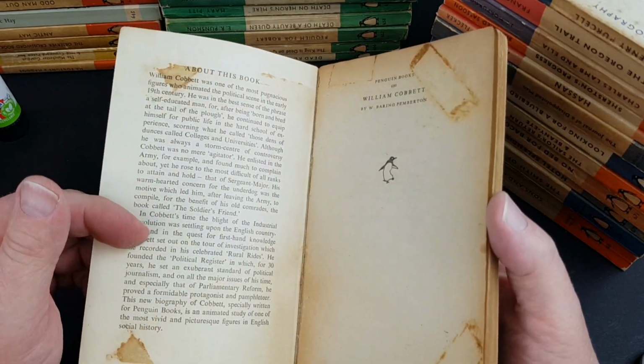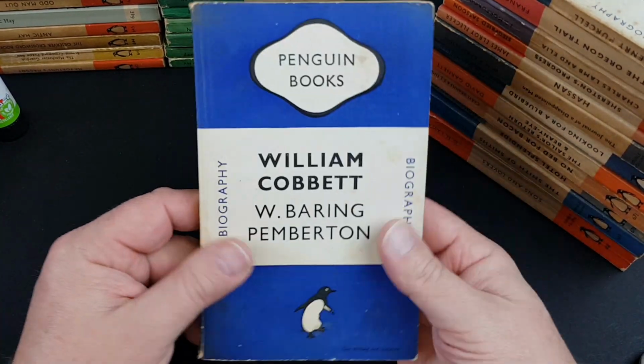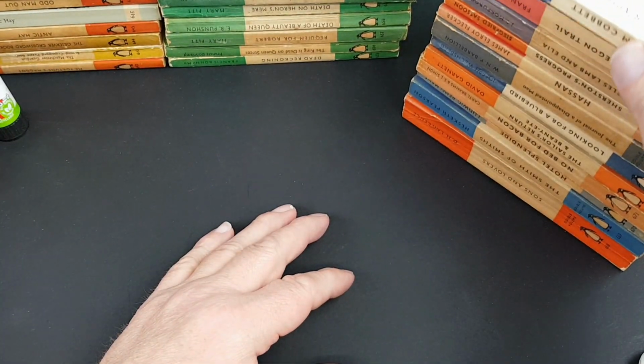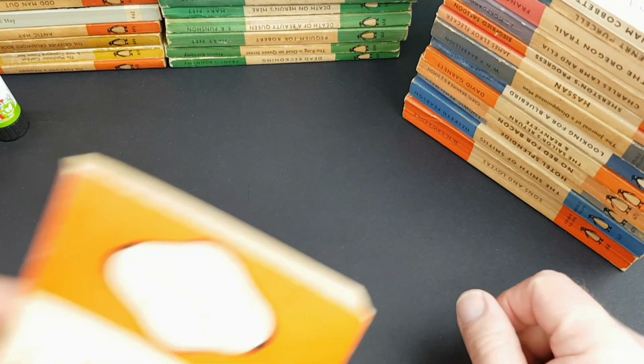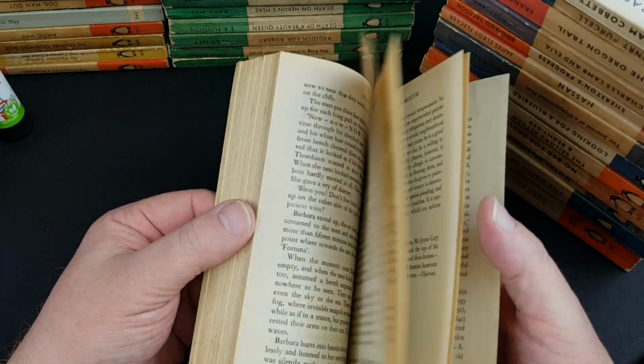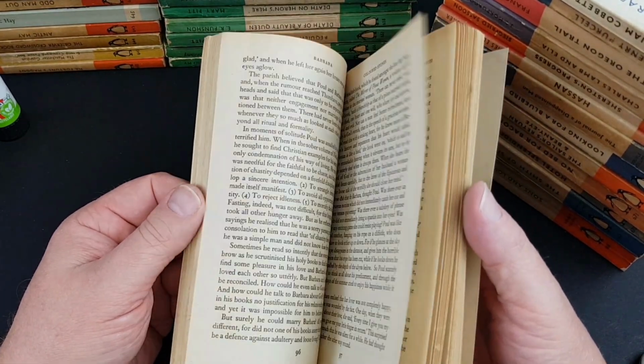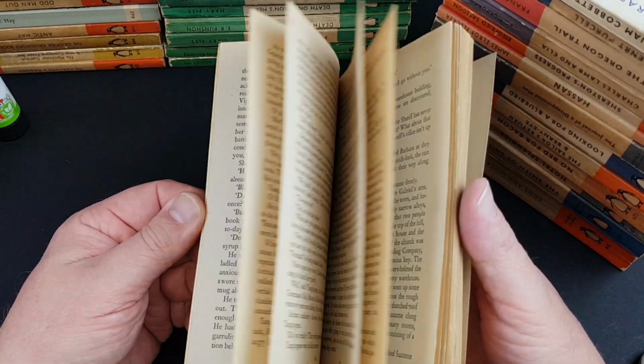So William Corbett, 680. This has had some tape on it at some point. Someone's put a cover on that one. How very dare they? 681. But these are very, very easy to get replaced. You know, at least the non-crime ones are very cheap to pick up.